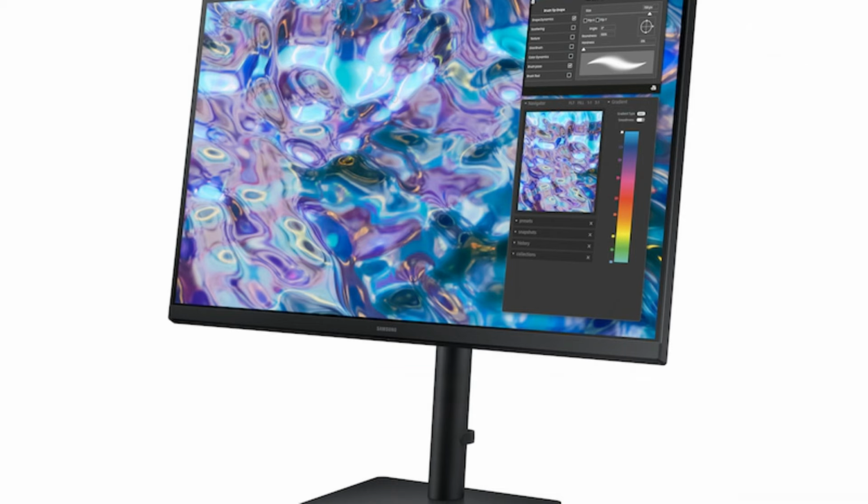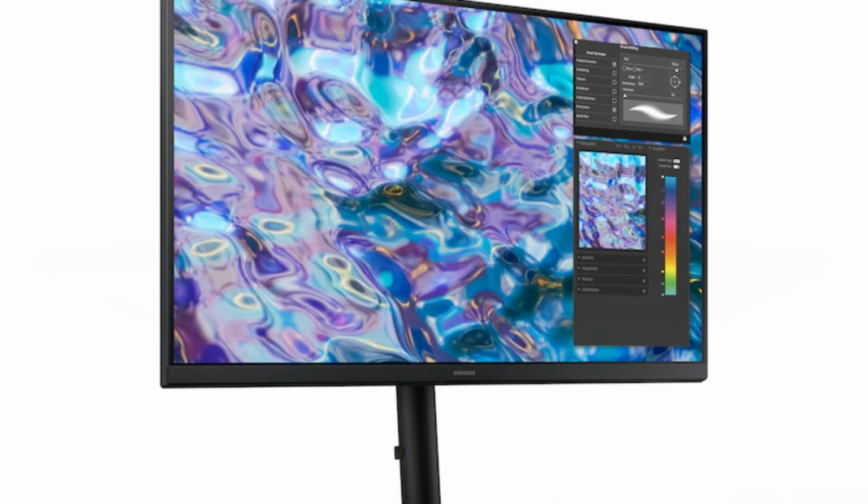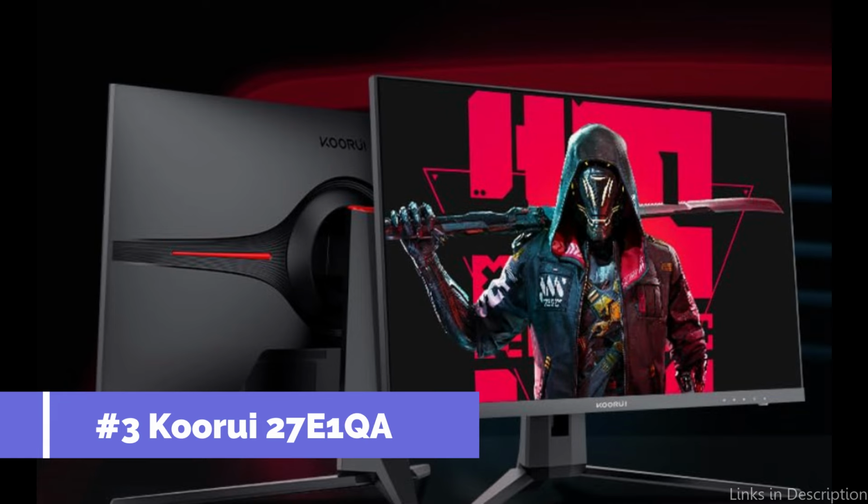The Samsung S61B does not lack aesthetic appeal. Its sleek, modern form lets customers make the most of the space on their desks while adding a modern touch to their setup. On number three, we have the Koorui 27E1 QA monitor.